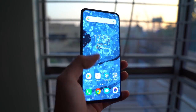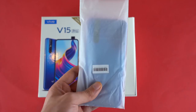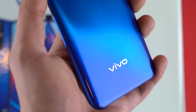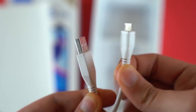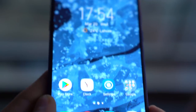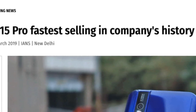The fastest selling Vivo phone is here. What's up guys, we're taking a look at the new Vivo V15 Pro, aka the phone with the OnePlus 7 design. It has a completely bezel-less display with a lot of great things going on, so we're gonna take a look at everything and find out why this phone is actually becoming the best and the fastest selling Vivo V series phone in history.